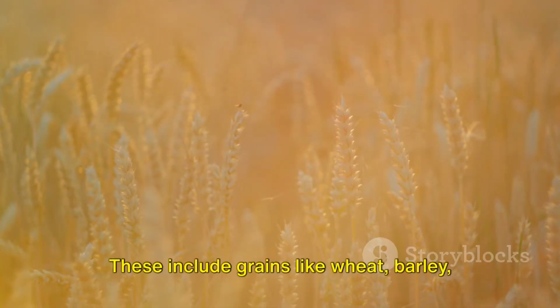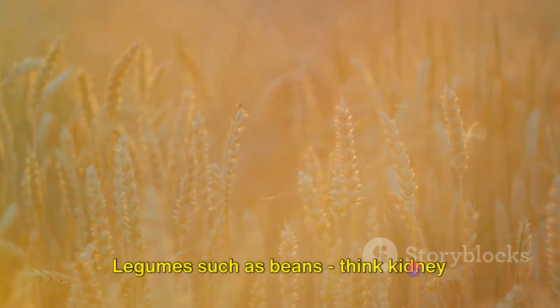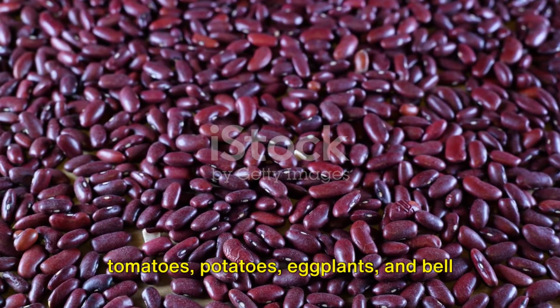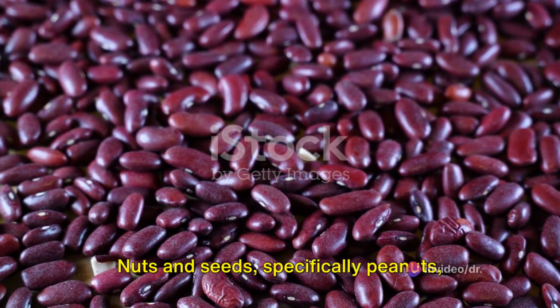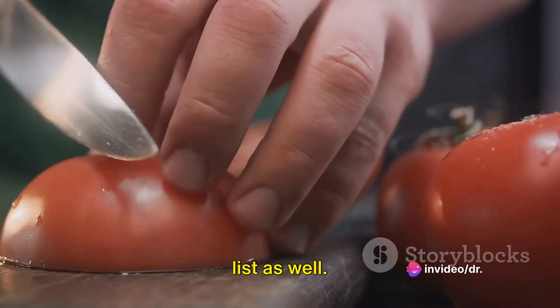These include grains like wheat, barley, rice, quinoa, and oats. Legumes such as beans, think kidney beans, black beans, lentils, chickpeas, and soybeans are chock full of them. Nightshade vegetables, which include tomatoes, potatoes, eggplants, and bell peppers, also have a high lectin content. Nuts and seeds, specifically peanuts, cashews, and sunflower seeds, join this list as well.